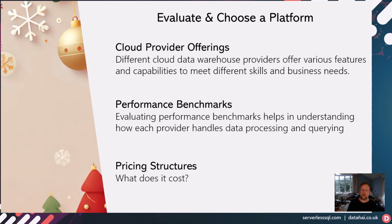And this is a very simple one. How much does it cost? I'm going to expand on that in the cost section. You need to understand pricing structures.